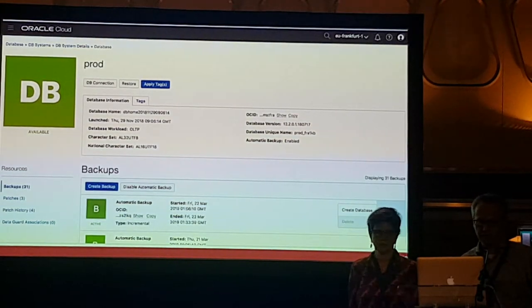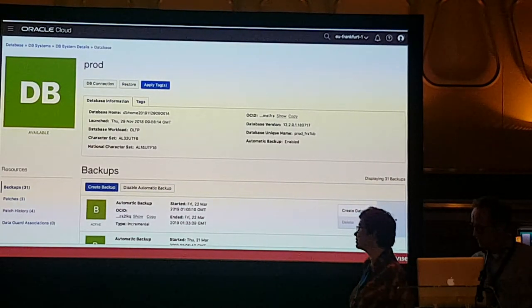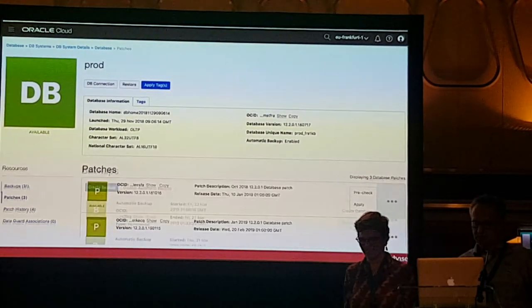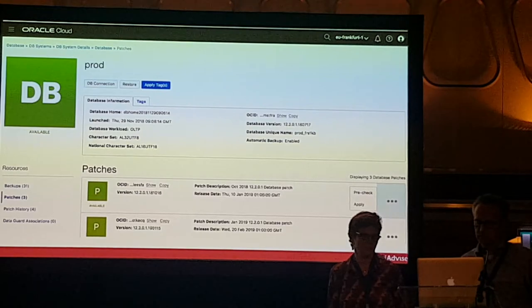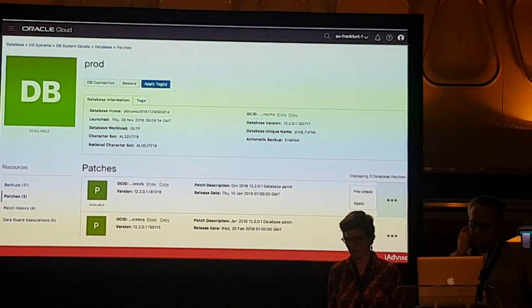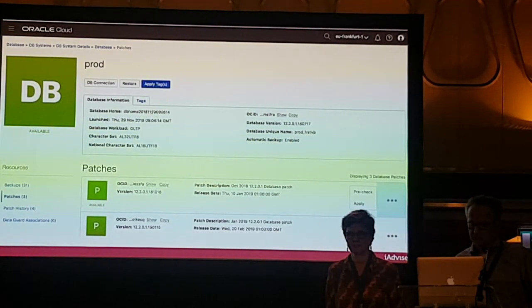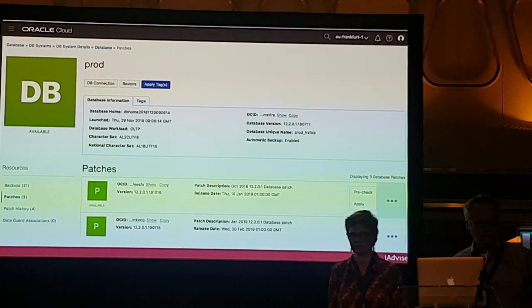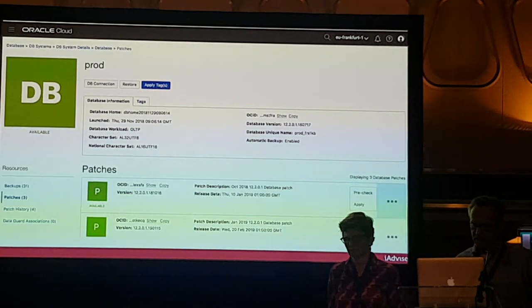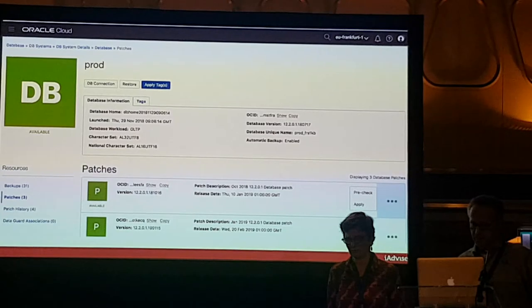You can also see the available patches Oracle provides. On the left side, there's an option, patches. Oracle automatically shows all the available patches. And per patch, you first do a pre-check if your environment is ready for it and if it's acting normal on it. You can do that on the fly, but the patch itself, of course, not. So the system is going down during the patch.